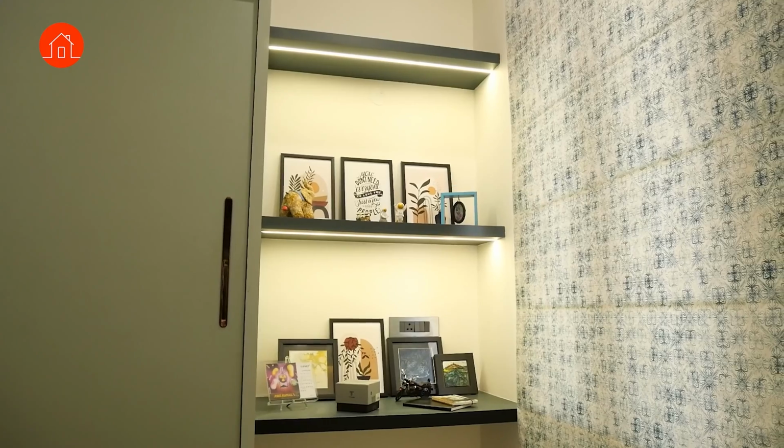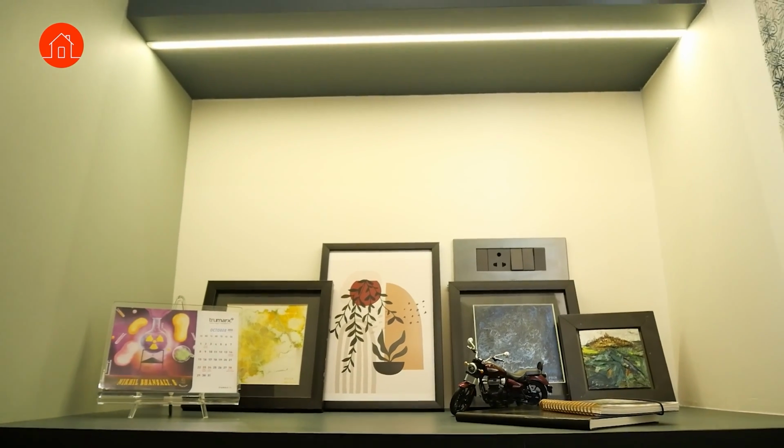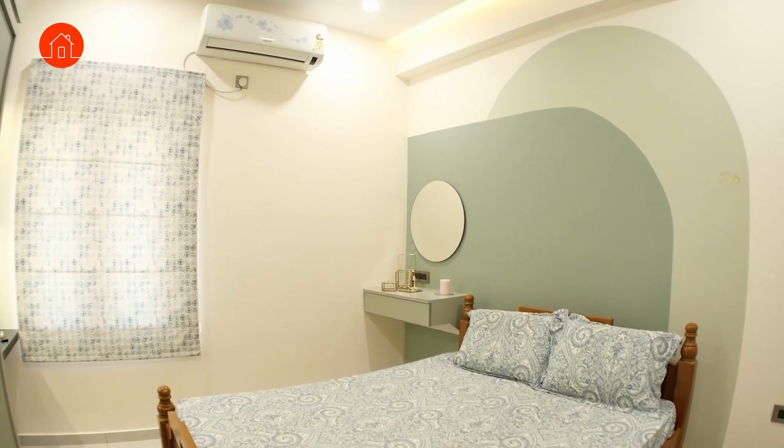So this can be used by your guests if they need to work or even if they need to read at times. This room was basically planned for our clients' in-laws who would come and visit them occasionally. So it's been planned in that way.